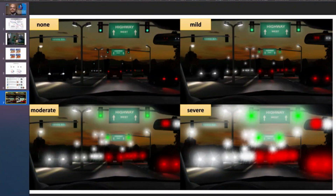So what is glare and halo? When you drive at nights and you see the back lights or the street lights, they tend to have a circular or distorted light. They are not sharp. So halos and glares can be mild, moderate, or severe. And on the severe side, it is very, very difficult to drive at night if you're going to have that type of vision.